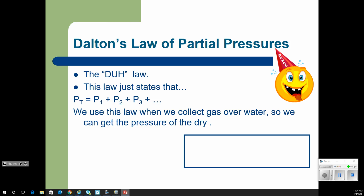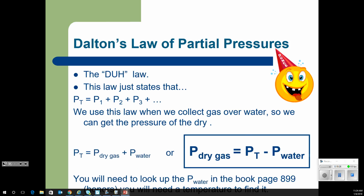So if I put nitrogen and oxygen and chlorine gas together in a container, and I know the pressure of each of them separate, then the pressure of them in one container is the pressure added up together. Okay? We use this, and we're going to be using it in the lab we do next time.